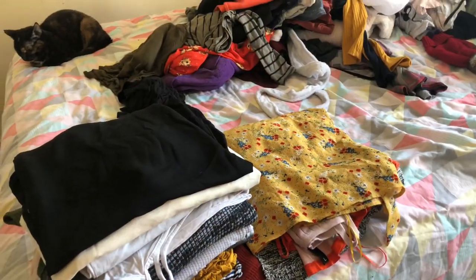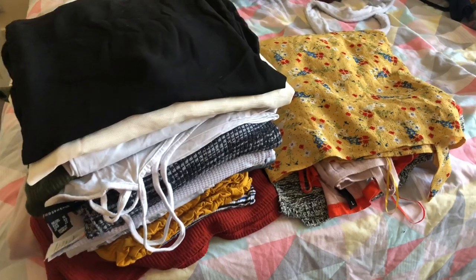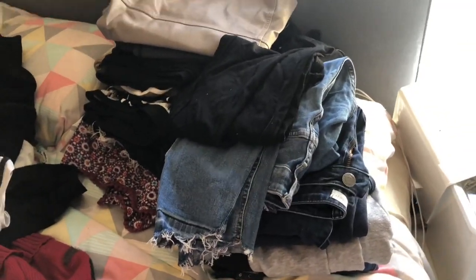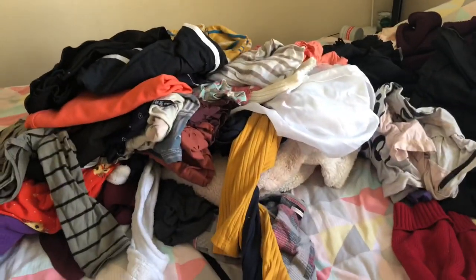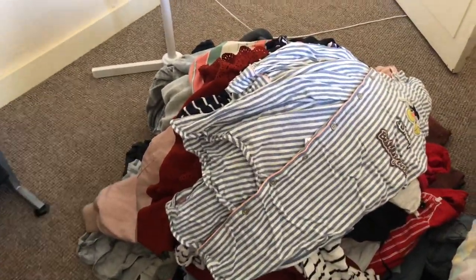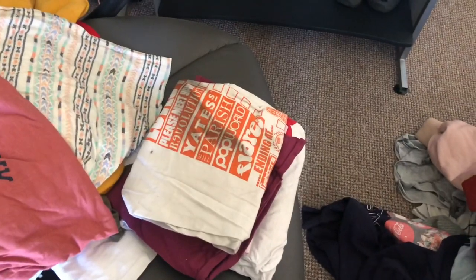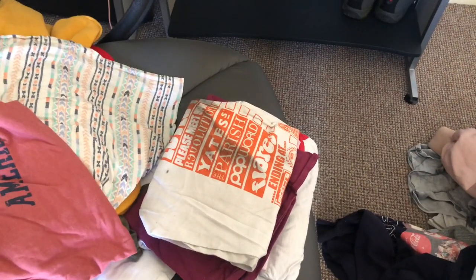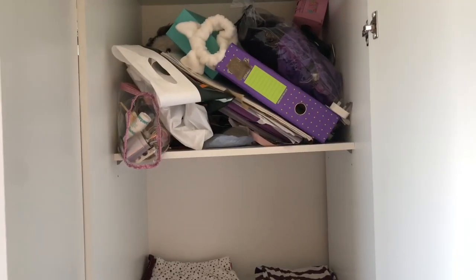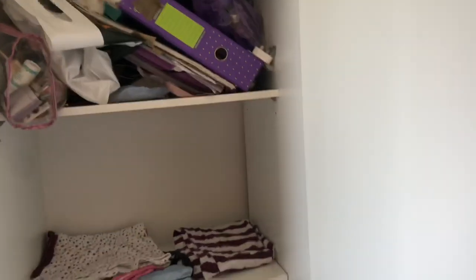Little update of where I'm at. So I've got some tops piled up here that I'm keeping. I've got trousers, skirts, shorts, etc. over here that I'm keeping. This is a pile still for me to go through. And this, ignore the carpet, this massive pile on the floor is all charity or bin. And here is my collection of tops from events and things that I want to keep. This side of my wardrobe is already looking better. I'm just going to keep on going, and then I'll show you guys a bit later.